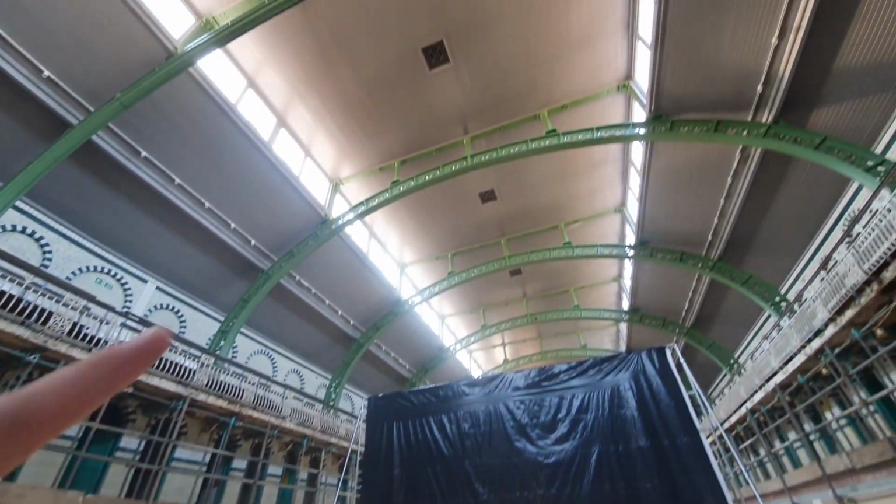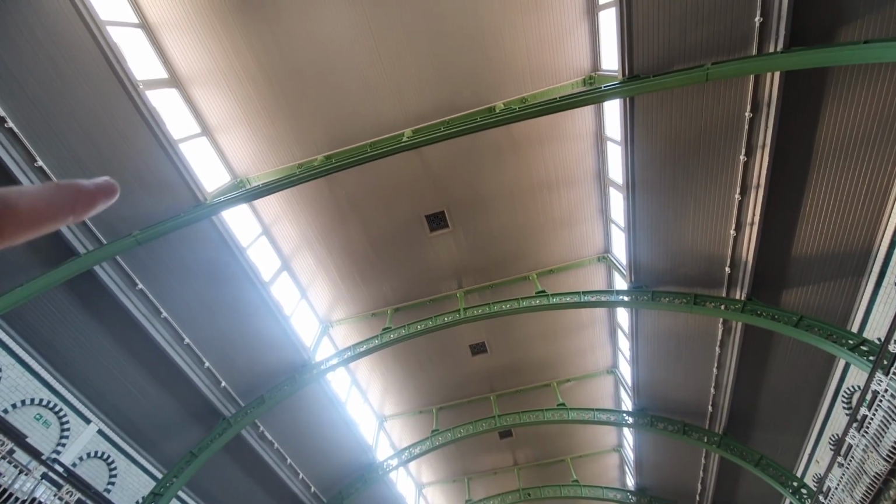So another thing I'd like to point out is the ceiling in this place. Look at the structure of that and how they've done it. It's really cool.